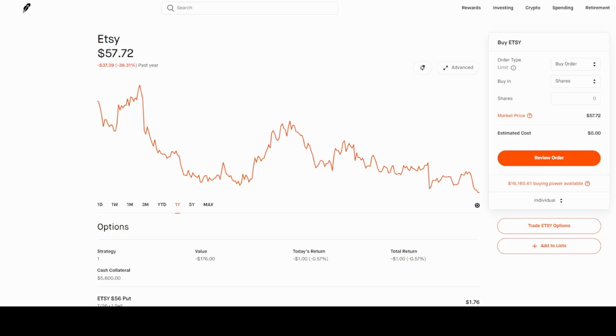Hey guys, a lot of people like Etsy as a relatively cheap stock that you could sell puts on, something that's not terribly expensive for medium accounts to maybe buy 100 shares of so that they could sell covered calls. I don't love this pick because there are other stocks that are in growth mode right now that might be better picks, but for people that are all about finding value stocks, Etsy is one that comes up a lot. I don't really see it.